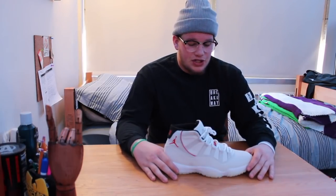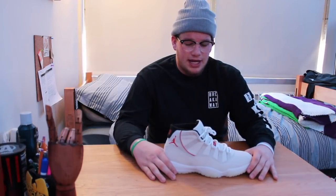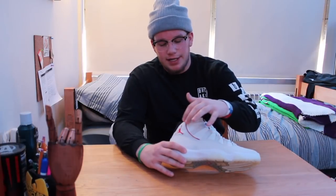Number 5 is a shoe that I've never owned. I got my first pair this year as well as number 6, but number 5 is the Air Jordan 11 Platinum Tint. This shoe is a very cool shoe just because, just like I said about the Vans, you can dress this shoe up or dress it down as much as you would like, just because of the simplicity of it. I personally like to wear a red top with this shoe just because of the accents of red here and here. It just complements the whole outfit.